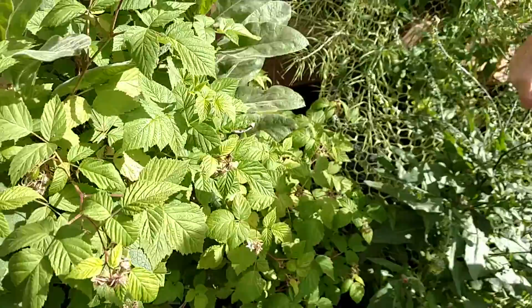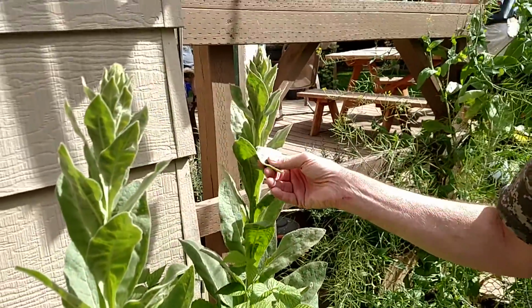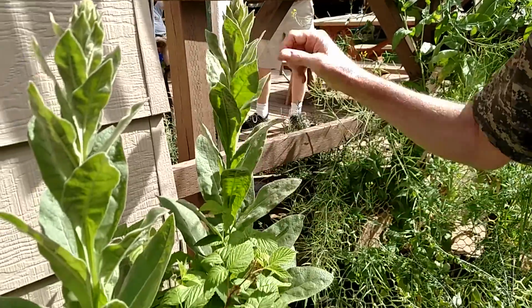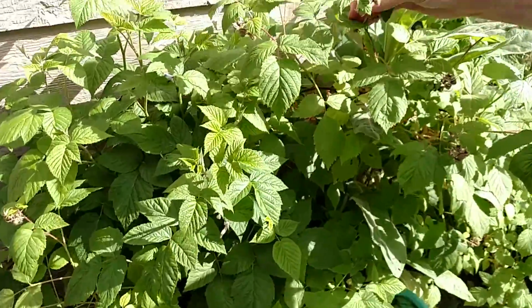Over here is, of course, this mullein weed. Very soft, lots of medicinal purposes. I mentioned that last time around. The flower is starting to come up. It's gonna get pretty big. All these are nice berries for me.